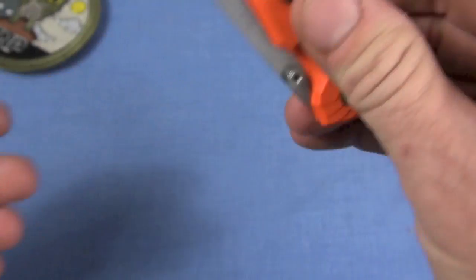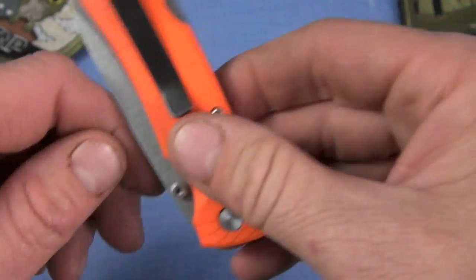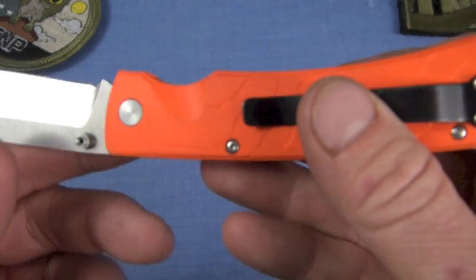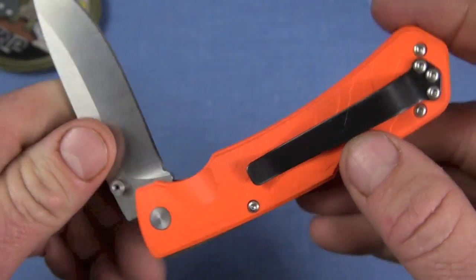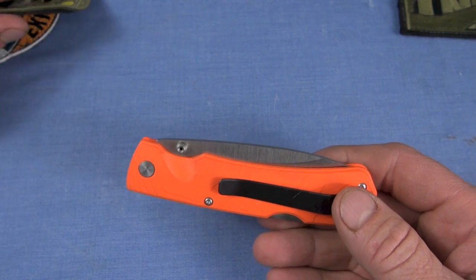Blade retention. It's kind of a heavy blade, so you can see that there maybe is just a slight retention issue there. If you like shaking your knife out and deploying it, you'll love it. But I think it could use some more retention. We'll make sure that's in the next version, right? I'm kidding, it's gone, this knife.